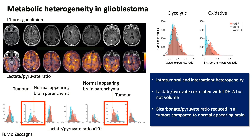We've been studying the biological drivers behind this using samples derived at surgery and shown that it correlates with LDHA expression in Western blot, but interestingly not volume. So this underlies the differences between tumours, whereas MCT1 may be the driver in prostate cancer and breast cancer, as I showed previously. Volume may be important in breast cancer, but LDHA may be the driver in these glioblastomas. What was interesting from this work is that all the tumours showed a reduction in bicarbonate production compared to the normal appearing brain parenchyma, and that's shown in the top right.